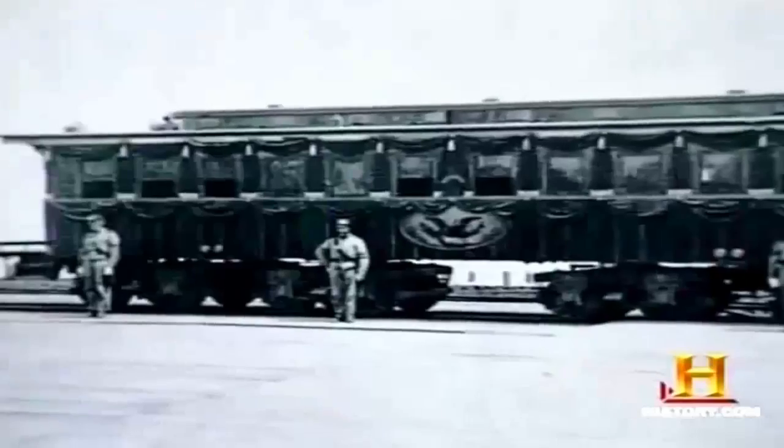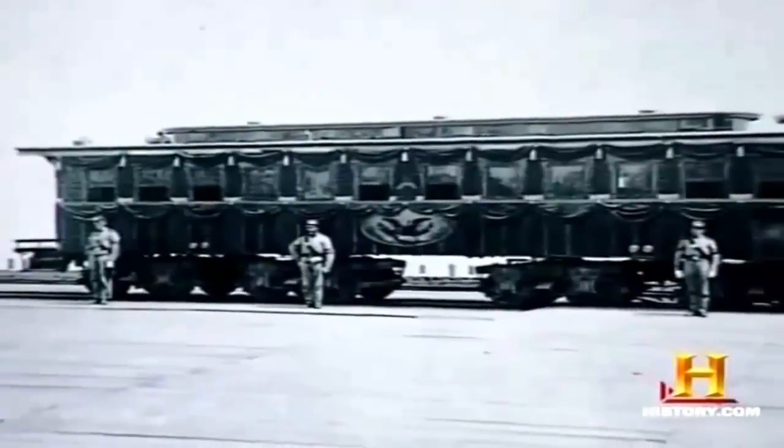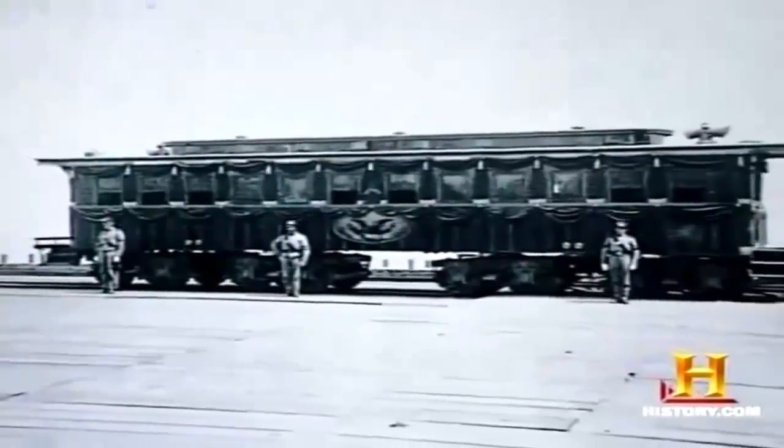In 1864, Congress ordered a special rail car to safely transport Lincoln during the Civil War, the first vehicle built for a president and paid for by the government. It's a magnificent car, and he doesn't get to ride in it until he's shot and he's dead and he can no longer enjoy it.